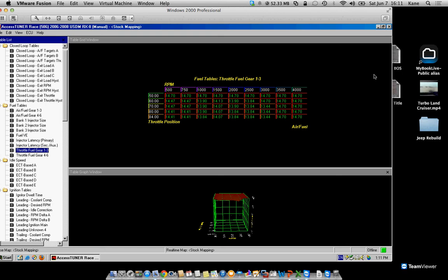Yeah, you are correct. Provided, and this is of course the factory map right here. His question was, at like 4,000 RPM, at 84% throttle, the target is 14.7. Right? Do we want it to be different than that?